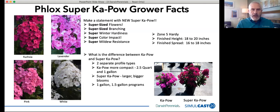They have excellent branching, really 1 pinch in the liner. And you can end up with as many as 4 or 5 shoots that will be flowering in that plant. We're able to actually fill out a 1.5 gallon in a summer program in these Super Kapows with 1 cutting. Although I would say for a late spring program, you might want to consider 3 cuttings per container.